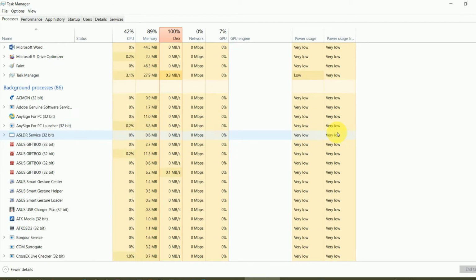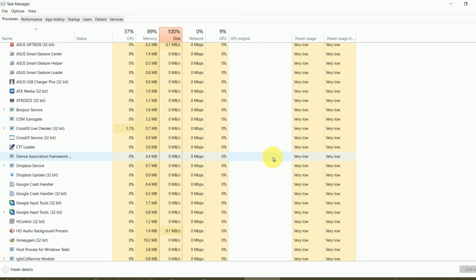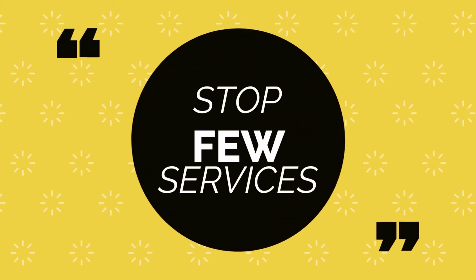So guys, welcome to my computer screen. First of all, you have to open your Task Manager and check whether your disk usage is 100%, because that is why this type of problem is happening. So first of all, you have to stop a few services using services.msc.